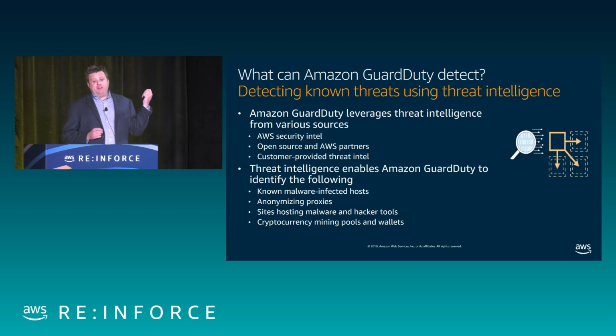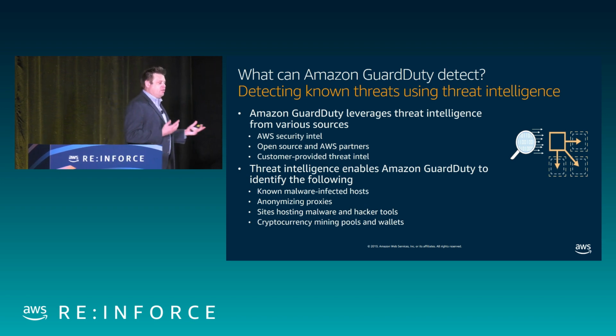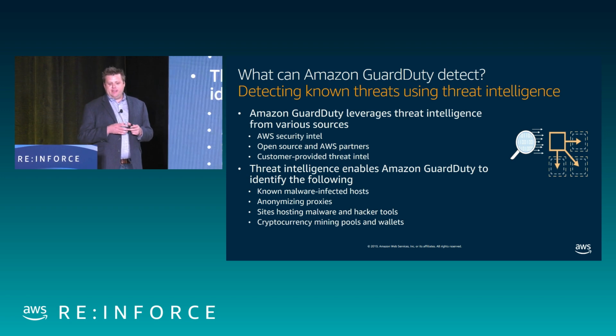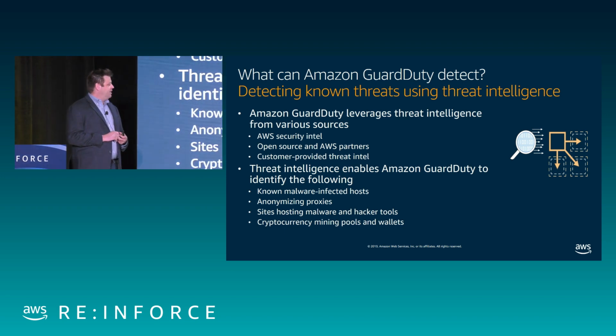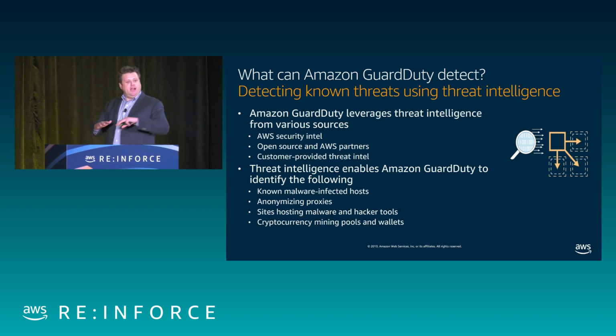Then customer provided. So we allow customers to upload or apply their own threat intelligence. We see some of the larger customers, or customers in certain industries, where they have very specific threat intelligence that is important to them. You can upload that either through API or in the console from an S3 bucket, and we will apply that only to your account. So it doesn't apply to everyone else.